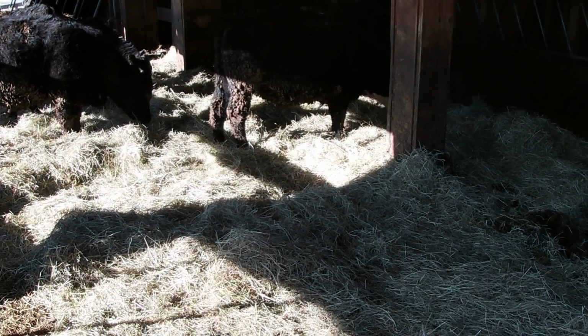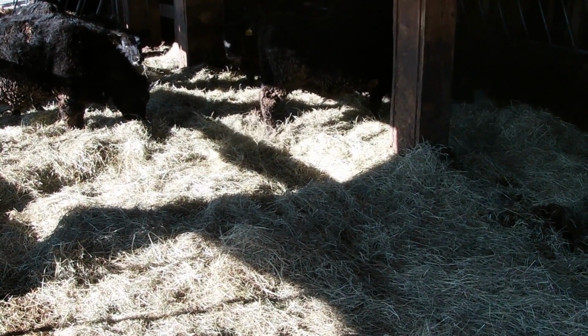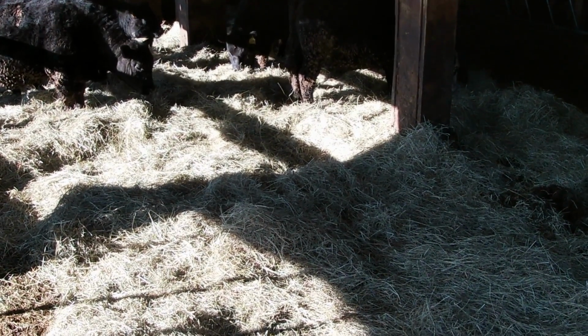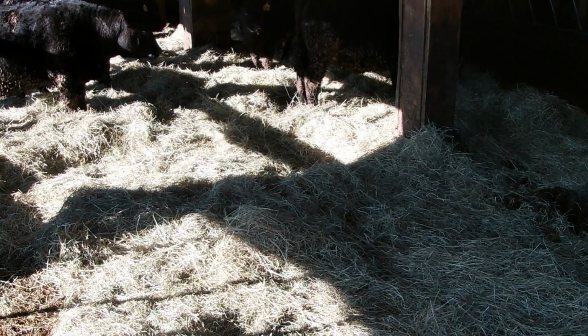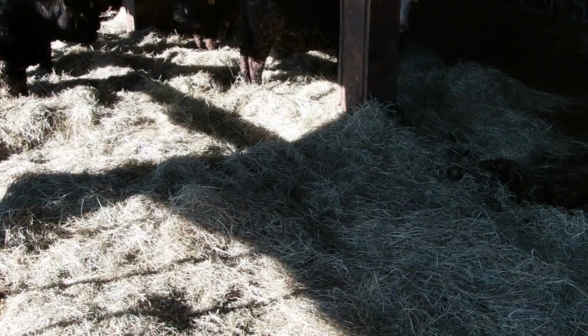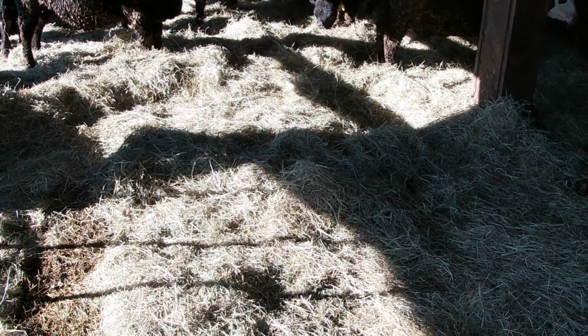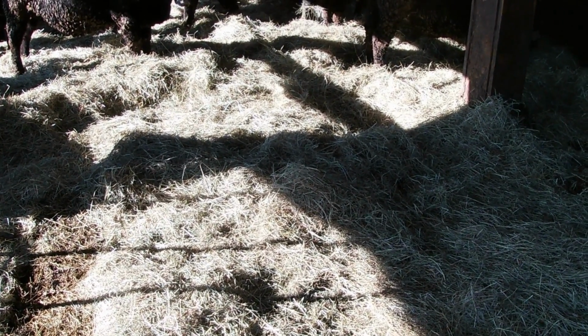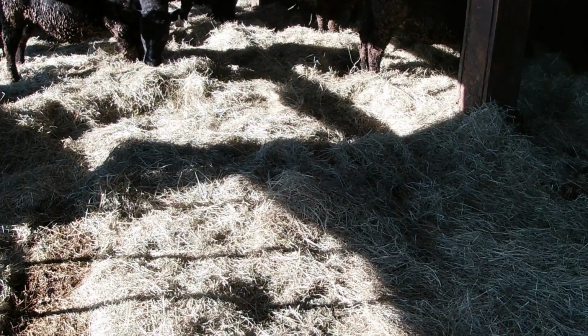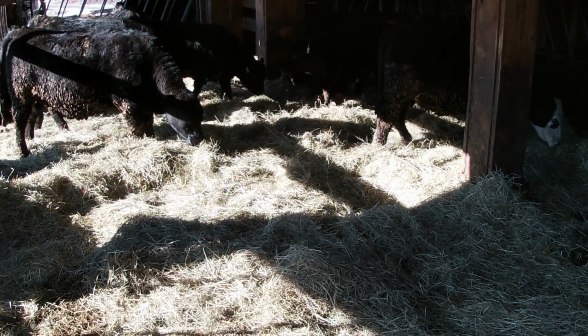It's been a warmer, damp winter, so it's been tough to keep it decent. Usually in a typical winter when it's cold, that cold dry air will pull the moisture out of the bedding, help to keep it from getting so messy, but this year it's been terrible. There's basically been no frost in the ground. It's just been a slopping mess.